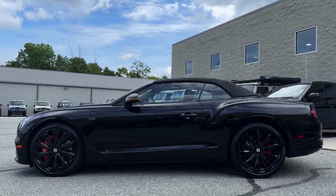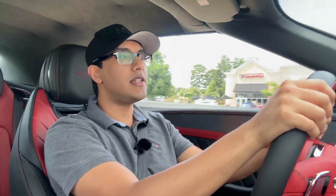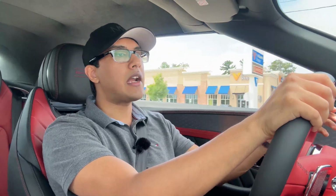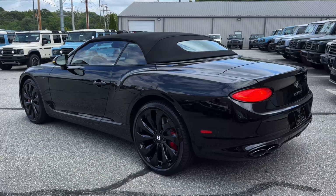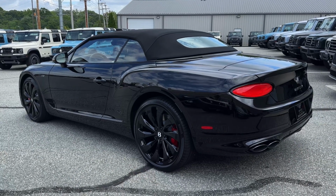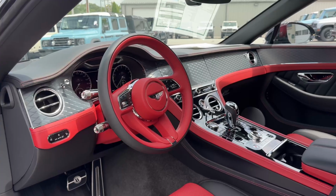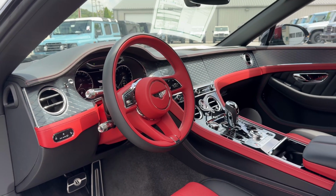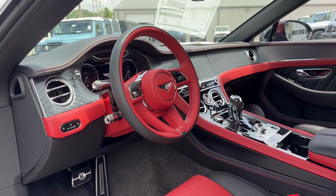And I do love the V8 engine. It is absolutely brilliant. I've tried it in the Bentayga as well. It catapults these Bentleys effortlessly, and there's no lag. These engines, along with the W12, they're all mated to an 8-speed dual clutch transmission. And you do have some nice metal paddle shifters to play with here as well.